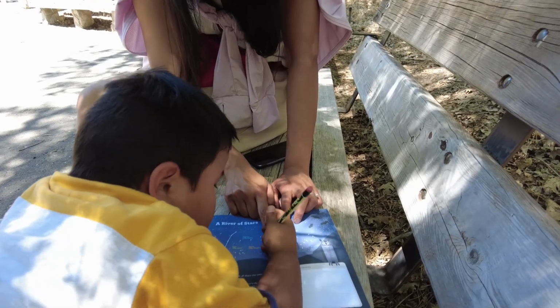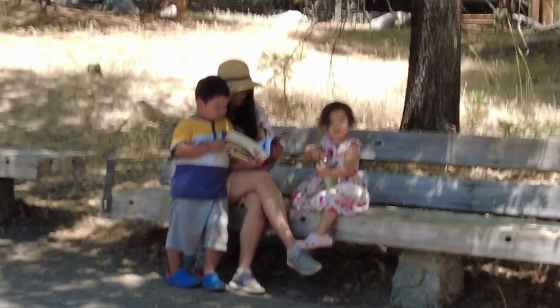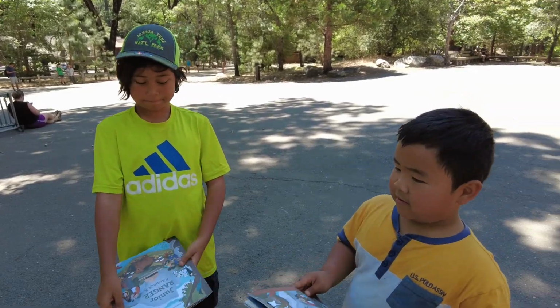We spent the rest of our time finishing up the kids' ranger book. First thing about homeschooling is that homeschool doesn't have summer breaks. You got your junior ranger book, everybody? Okay, so everyone's getting their junior ranger badge now. They finished it in record time. We just got the books this morning and they're already done.